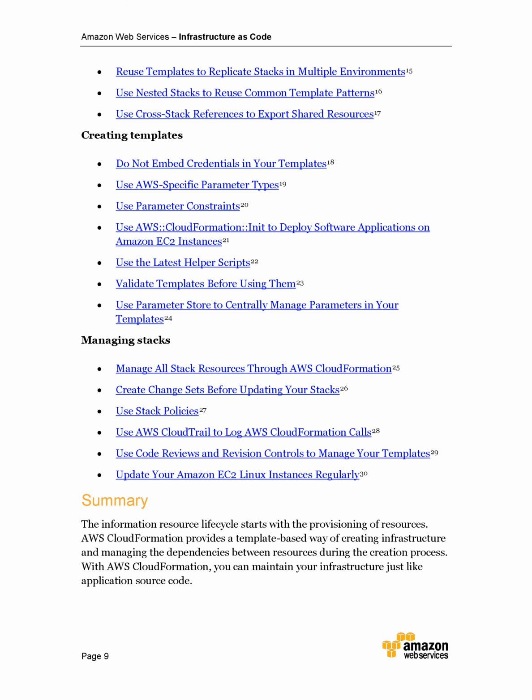Creating templates. Do not embed credentials in your templates. Use AWS-specific parameter types. Use parameter constraints. Use AWS CloudFormation init to deploy software applications on Amazon EC2 instances. Use the latest helper scripts. Validate templates before using them. Use Parameter Store to centrally manage parameters in your templates.